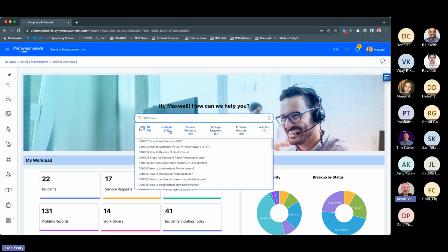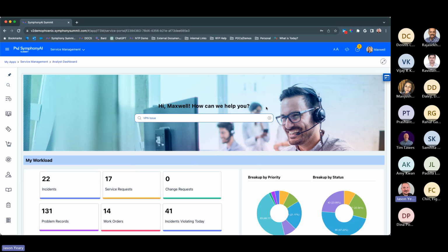Now I have access to incidents, service requests, change requests, problem records, and knowledge articles versus the end user only having those incident service requests and articles. But obviously Maxwell has more permissions in the system, so we provide him more things in our list here. So he can select from those items to go into them.